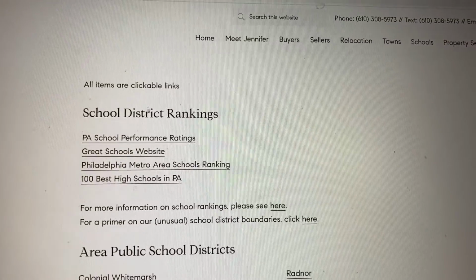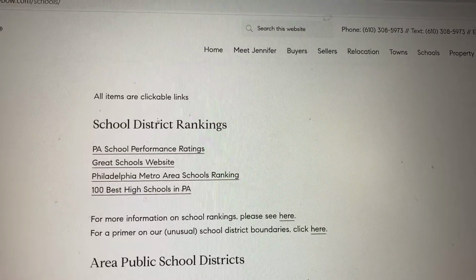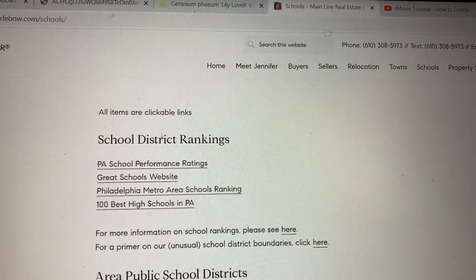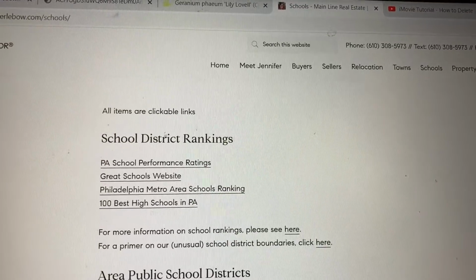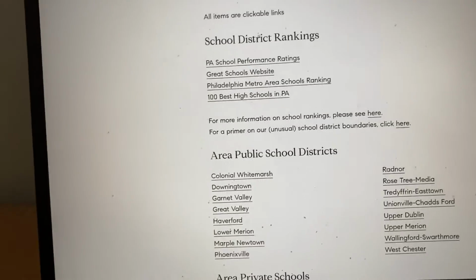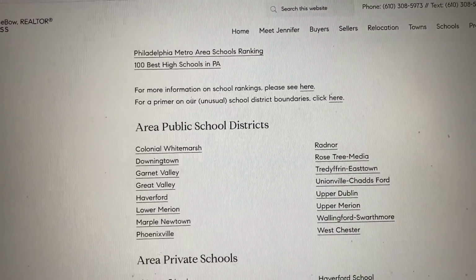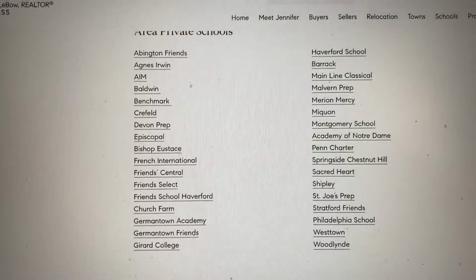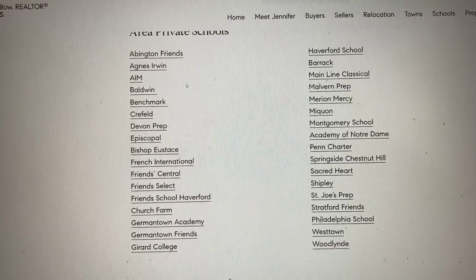Next, you'll see a list of school district ranking websites. These will compare and contrast based on test scores, student-teacher ratio, and other metrics that may help you determine which is a good or not good fit for your student. Below that, you will see links to a larger number of public school districts than are on the color block map. And at the very bottom of the school page, you'll see a list, which is not exhaustive, but pretty decent, of local area private schools. And all of these are hyperlinked to their websites.